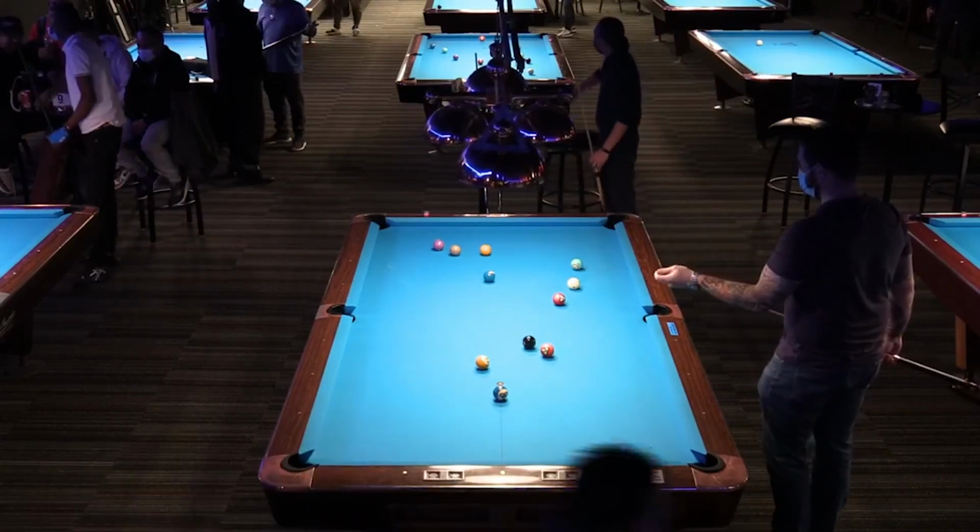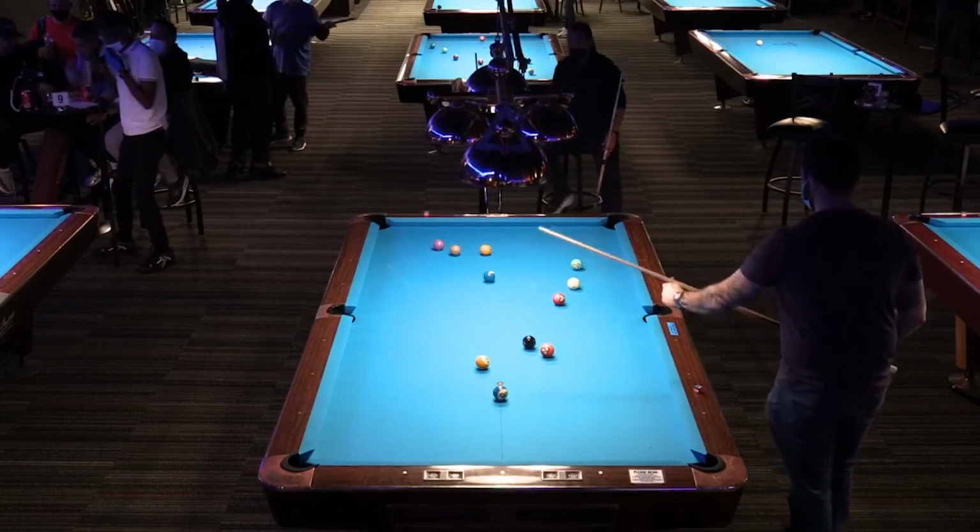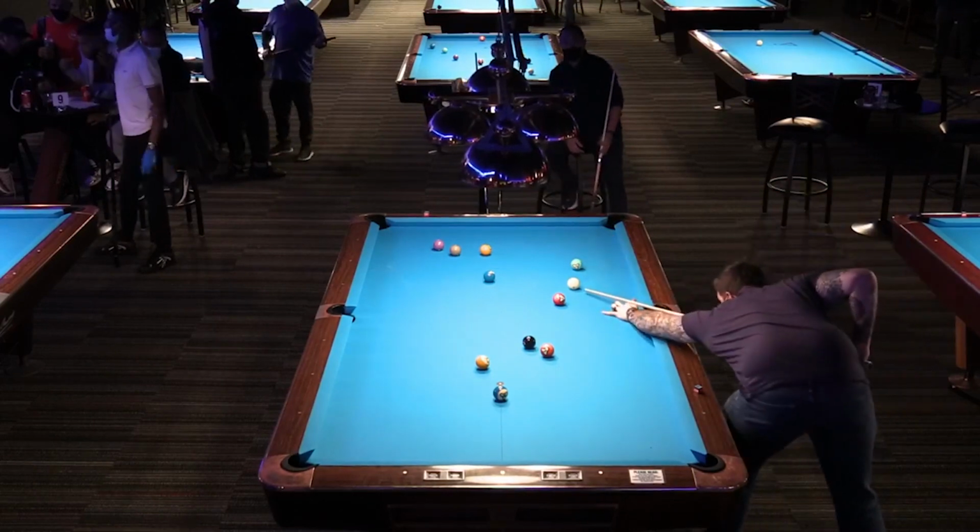No extra for the dancing over there by Rito. He's playing Rob Piersa. Rob Piersa is a good player from Yale Billiards. Yep.